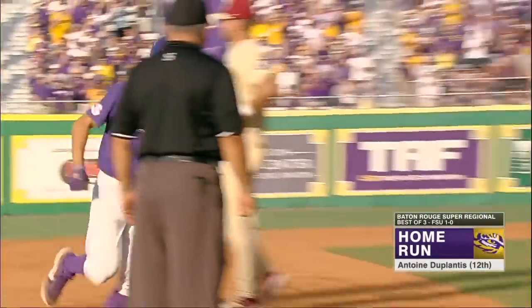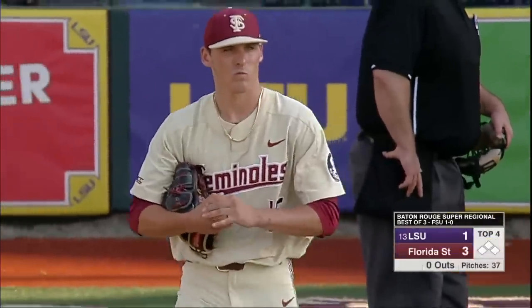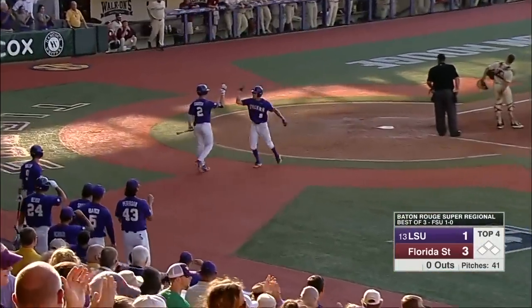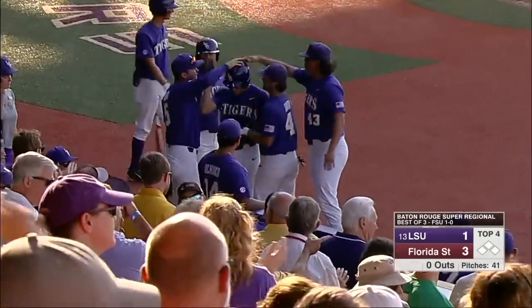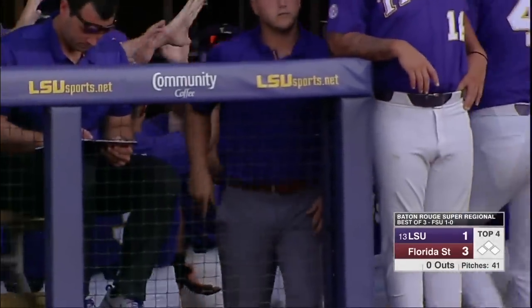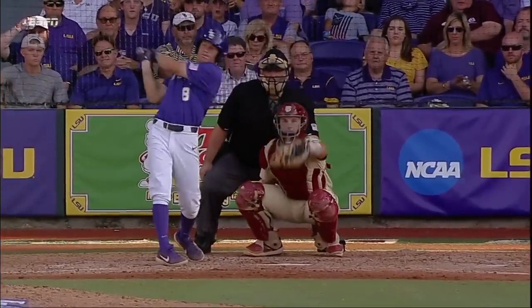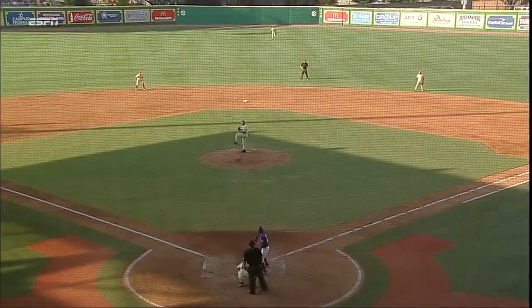Nanner DeSantis is saying, put the headset on. Let's review that one. Reese Albert, the right fielder, said, I don't know what you're talking about. That one had to have been fouled. And based on the reaction of the LSU crowd in the bleachers, seems they thought it was foul. Let's see what Duplantis thinks.